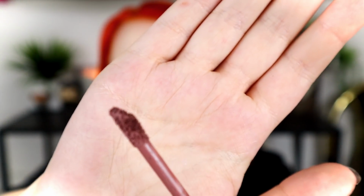Can we see? I've only had this maybe a couple months. Focused, yeah. A couple months. And it doesn't want to pick up anymore. It's very clumpy in the tube, but it still applies very smooth and very pretty. But it's just very clumpy in the tube. It doesn't really want to come off the wand when I'm applying it. So, kind of irritating. It's a lot of shades that do this, not just this one. And I wish they had a better applicator so I could just apply it straight to my lips without a separate applicator. And they didn't get so clumpy in the tube.